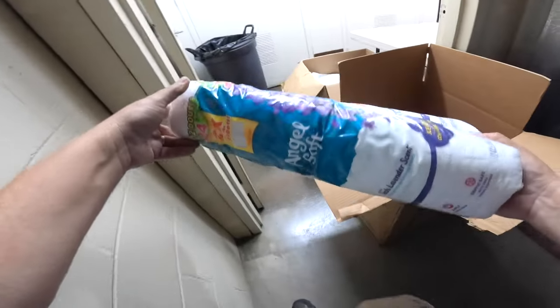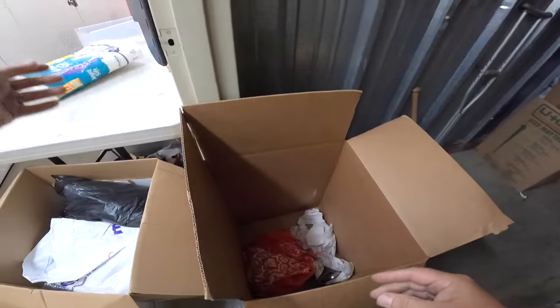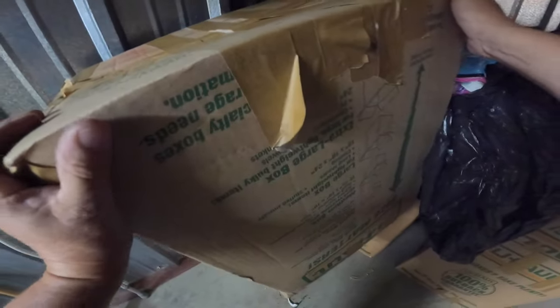Ooh, this is good right here. And I saw that too in the beginning. I don't remember if I mentioned it, called it out, but there's some toilet paper. Don't find toilet paper that often in the units. I wish I could find all the toilet paper I needed in units, but it just didn't work that way.